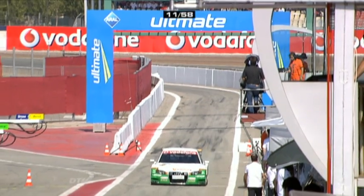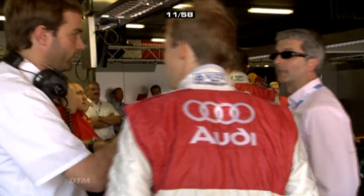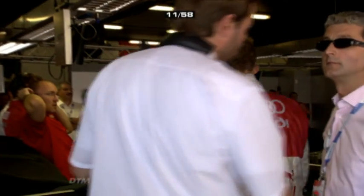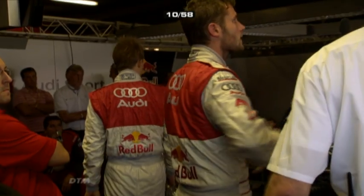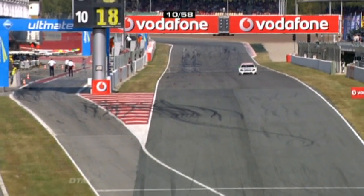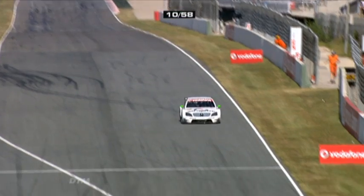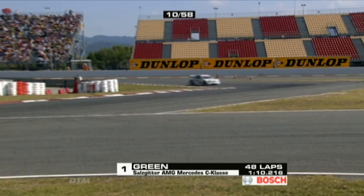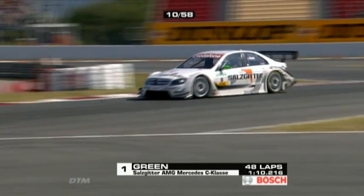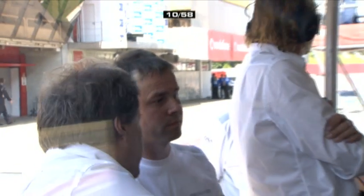Problems here for Marcus Winkelhock, coming into the pits, jiggling the car around to show there's something wrong with it. Martin Tomczyk and Matthias Ekstrom both in the pits there, both still pretty unhappy. But here is the leader of the race with the green mirrors. It's Jamie Green from Leicester, and the Briton has quite a considerable lead.